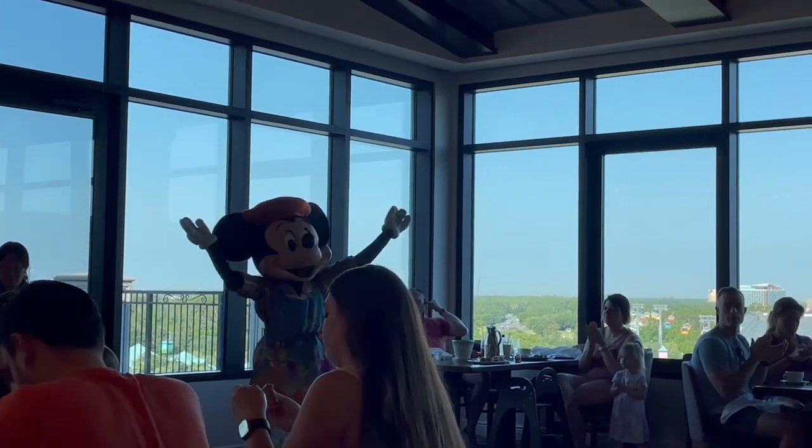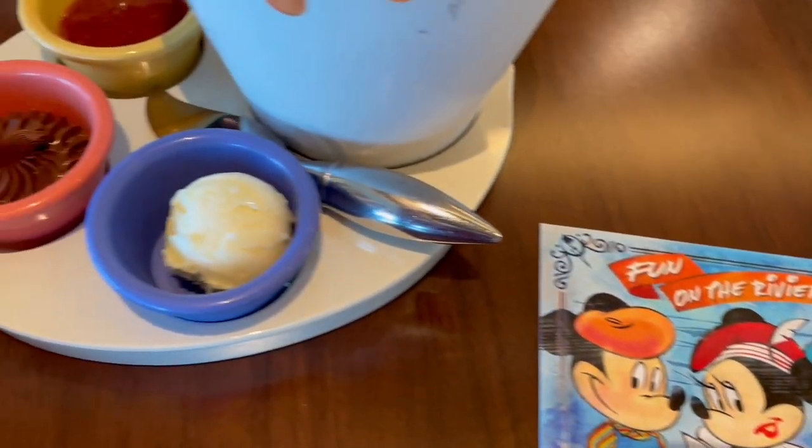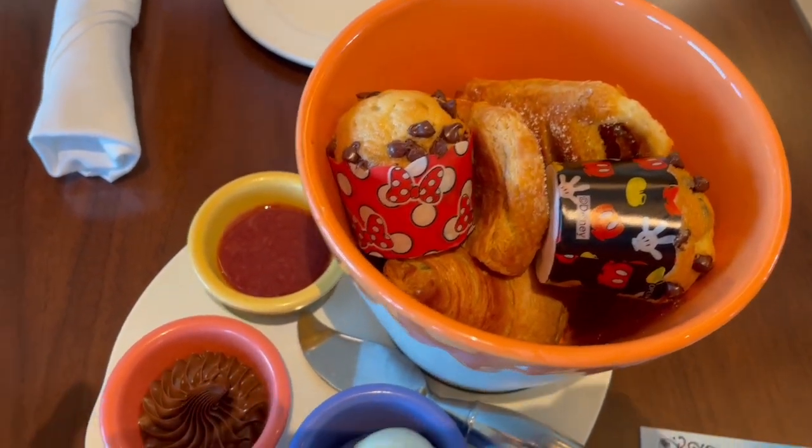Basically the pastry basket has, I think, a pain au chocolat, that style of thing. And it's brought to you on a kind of paint palette style thing, which is quite cool, because obviously the theme of this restaurant is a bit like artists of France and Italy, the Riviera, so to speak. And of course, like I said, you've got the characters as well, who are dressed up as different artists.